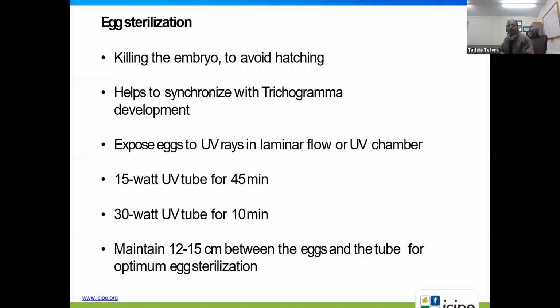Okay, once we have collected the eggs, the next step is egg sterilization. This is a very important step in rearing. That means killing the embryo of the eggs to avoid hatching. If the eggs are hatching, then we cannot use them for trichogramma rearing. So we need to sterilize or kill the embryo of the eggs. This helps to synchronize with trichogramma development.